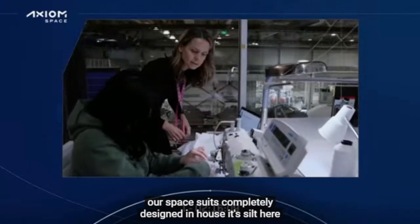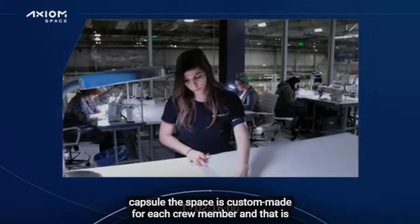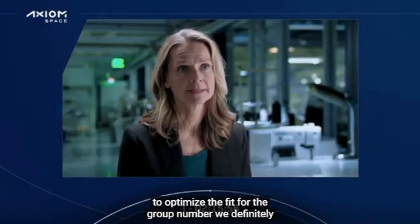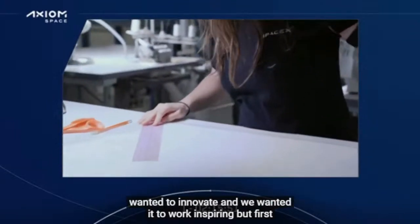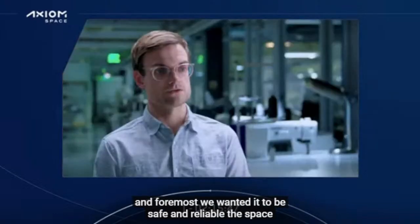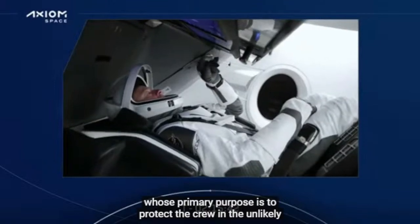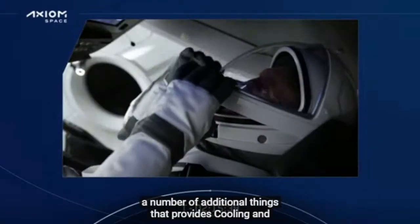Our spacesuit is completely designed in-house. It's built here in Hawthorne, California, in the same building as the rocket and the capsule. The spacesuit is custom made for each crew member, and that is to optimize the fit for the crew member. We definitely wanted to innovate and we wanted it to look inspiring, but first and foremost, we wanted it to be safe and reliable. The spacesuit's primary purpose is to protect the crew in the unlikely event that the cabin were to depressurize. But the suit does a number of additional things.